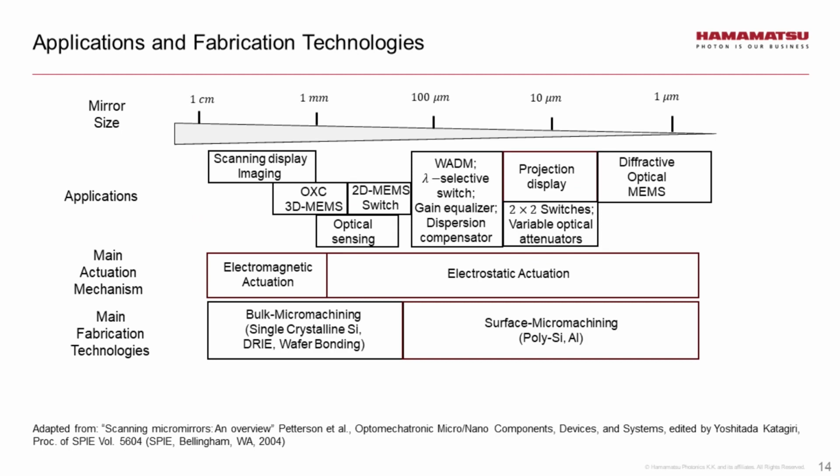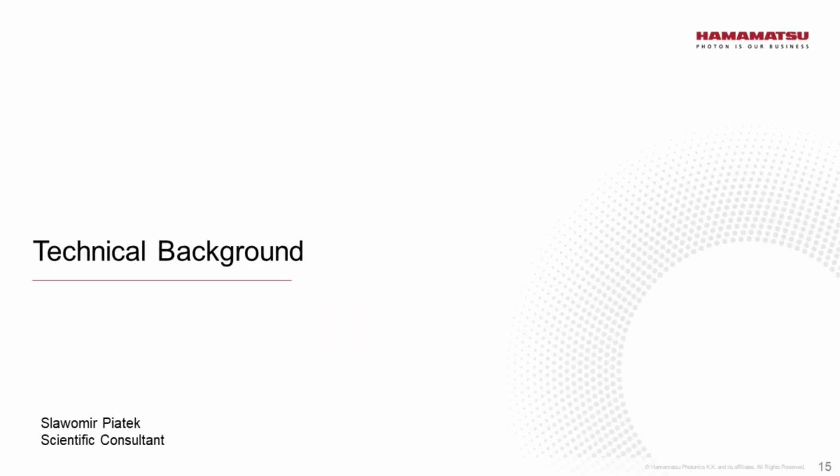This is a summary slide of this section where, in the top row, we have the mirror size. There we see that MEMS mirrors will vary in size from about a centimeter all the way down to about 1 micrometer. Below, we have examples of applications, and yet below, we have main actuation mechanisms. From that, we see that two are the most common: electromagnetic, especially for larger mirrors, and electrostatic for smaller mirrors.